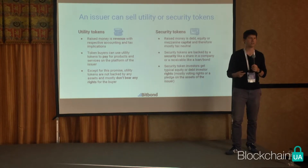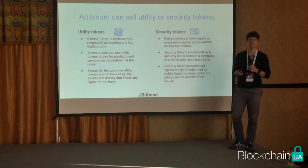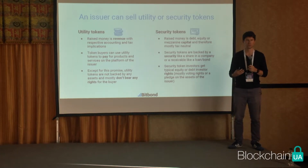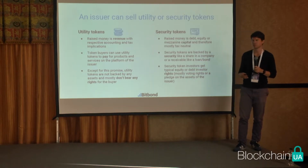At the same time, running a utility token ICO also can have an advantage because in most cases these are unregulated instruments. If you want to generalize, then you can say you don't need to comply with any kind of regulatory requirements if it's a pure utility token, and that means that the whole legal side is less complicated and potentially also less expensive.